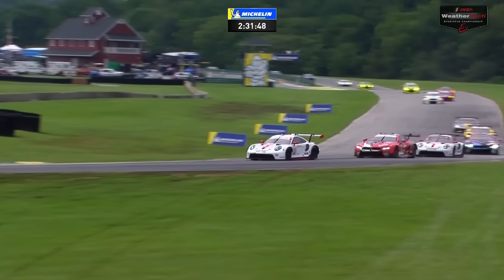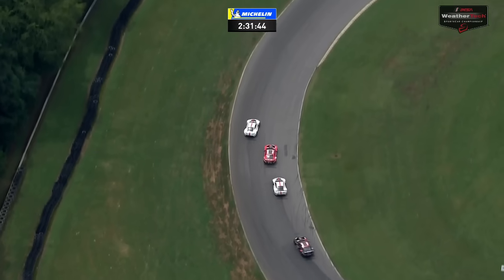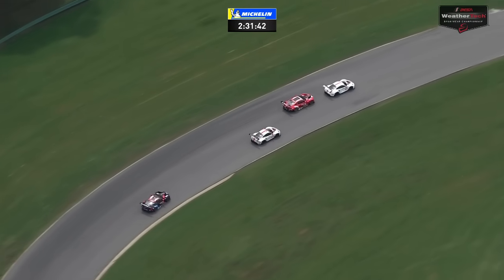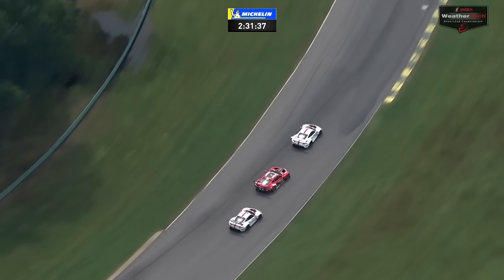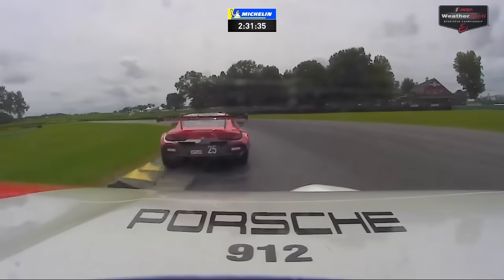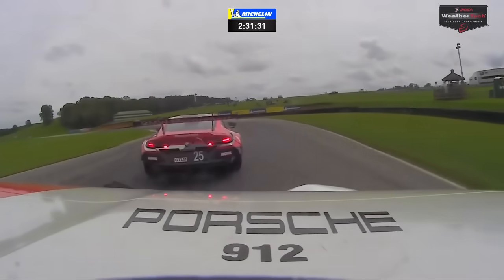He's pressed the push to pass there. Oh no, it was just the flashing of the lights that Conor De Filippi was doing. Clearly gave him 20 horsepower more as he came down into the first corner, putting pressure on Fred McAvecchi, who has completely ignored him and not pulled over and let him go through. Can't believe that. Surely that's how bad-mannered of the Porsche driver.